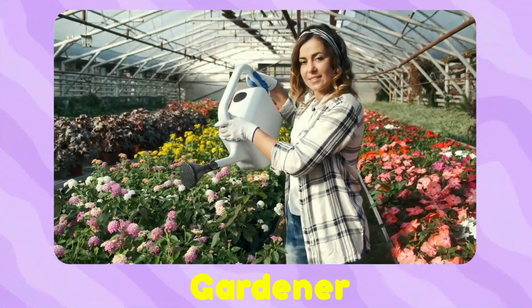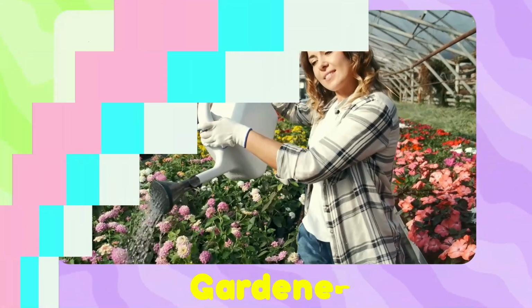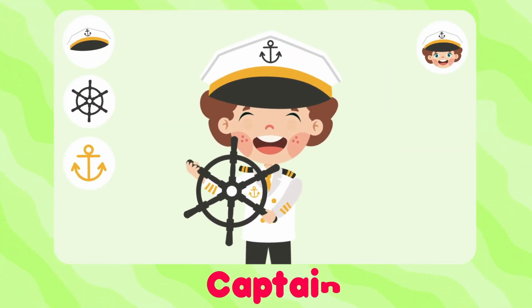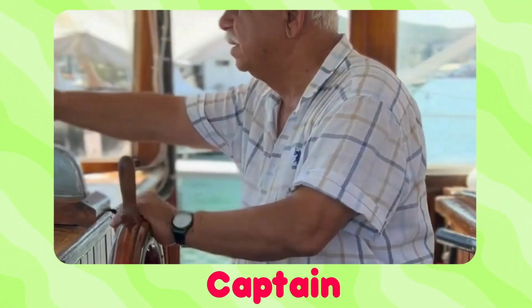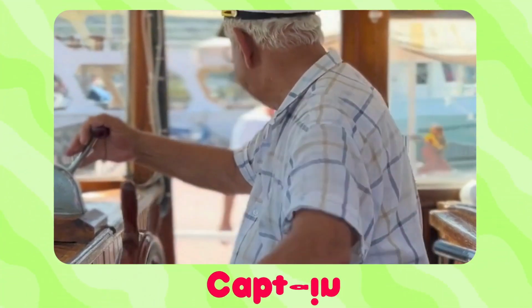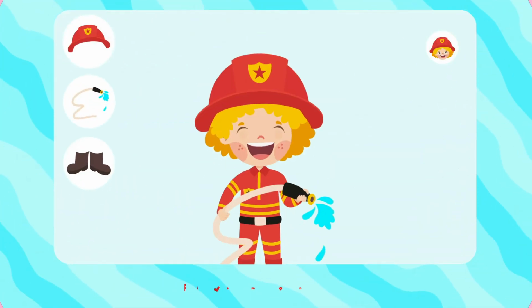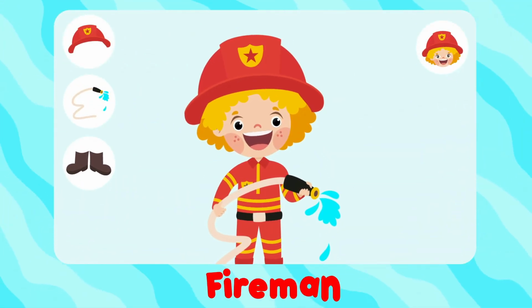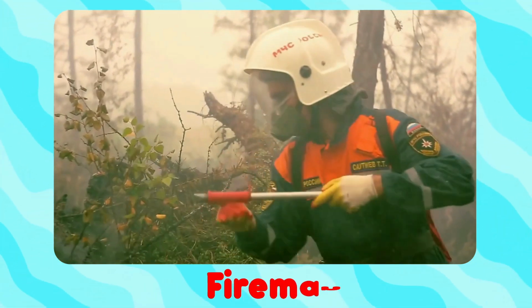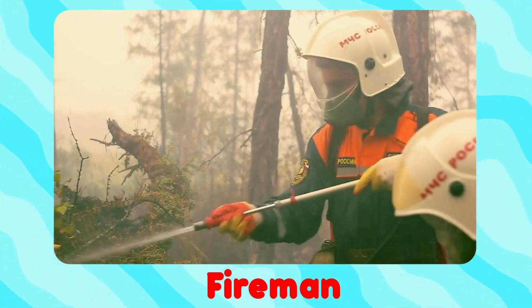Plants and flowers. Captain. A captain is responsible for the command of the ship. Fireman. Fireman protects us from the fire-related incidents.